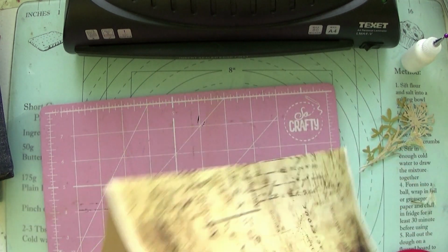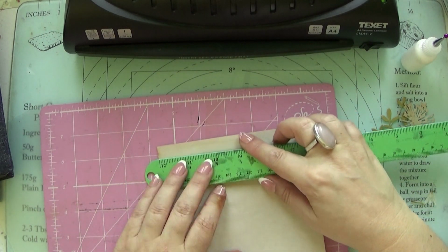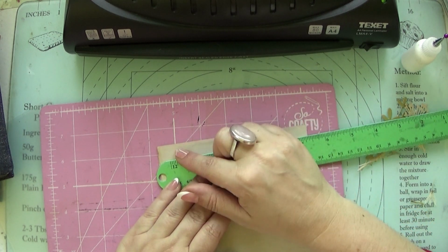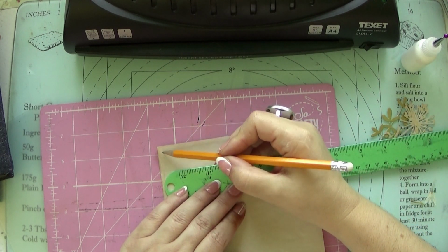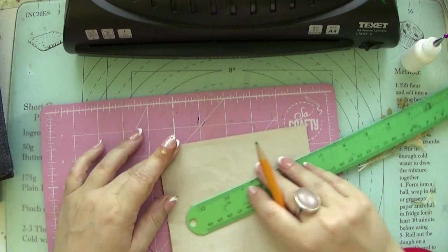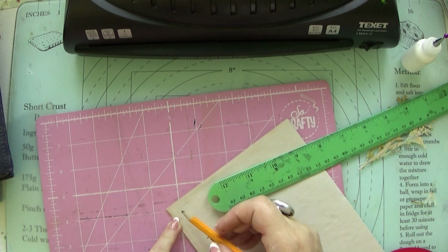I'm going to turn my page backwards so that I can get a clear idea of what I'm doing here. And we're going to measure. Now we need to keep in mind that we are going to be putting a frame here. I need a pencil. So we need to make sure that we're leaving enough space for our frame. Now if I have my frame ending here, we want to leave enough on the corner as well, you know.